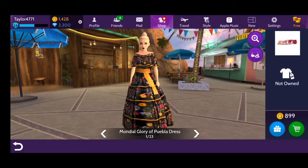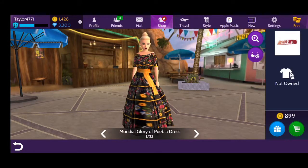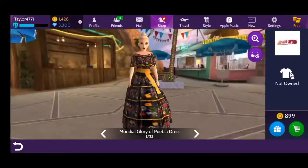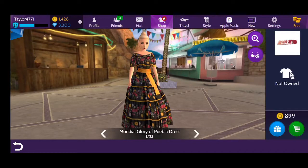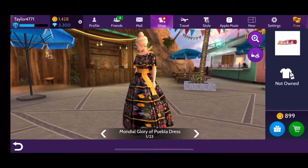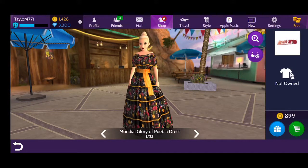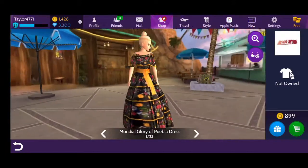First up, the Glory of Puebla dress. I'm the worst at pronunciation, we all know this by now. I love this dress though. I love the detailing, I love the colours, I love the band, I love the top where it's got the kind of overlay. I love this so much, and I would have bought it by now if it wasn't 900 coins, because I'm very stingy with my money and I usually don't pay anything over like 700 nowadays. So I love this dress, I absolutely love it, but I haven't got it yet.